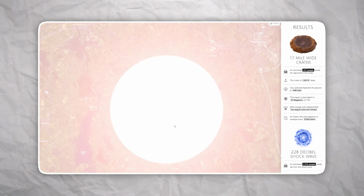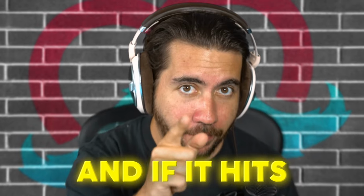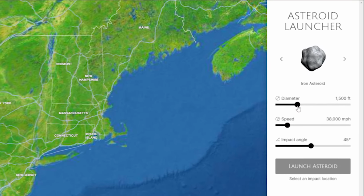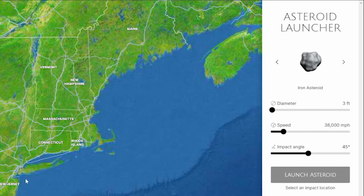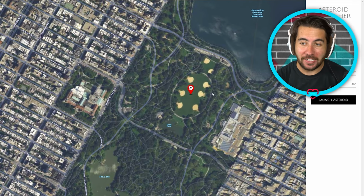Today we'll be launching meteors at planet Earth to see what happens when every single one gets stronger than the last. And if it hits your house, you have to comment down below. All right, we're gonna start off with the smallest possible meteor, and I don't know how angle matters, with a 3-foot asteroid. We're gonna launch this at Central Park.